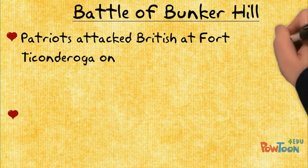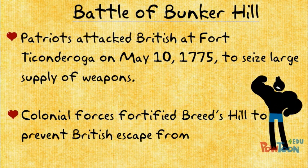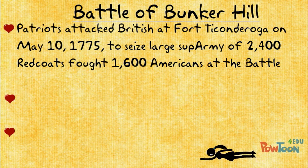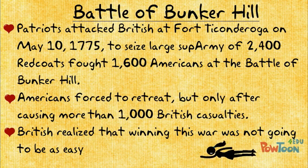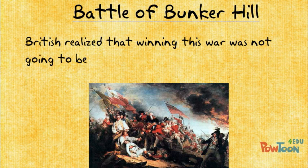The Battle of Bunker Hill. Patriots attacked the British at Fort Ticonderoga on May 10, 1775, to seize large supplies of weapons. The colonial forces fortified Breed's Hill to prevent the British from escaping from Boston. An army of 2,400 redcoats fought 1,600 Americans at the Battle of Bunker Hill. Americans were forced to retreat, but only after causing more than 1,000 British casualties. The British realized that winning this war was not going to be as easy as they hoped, even though they did win the Battle of Bunker Hill.